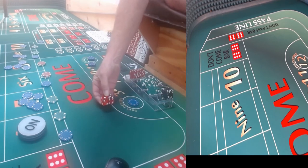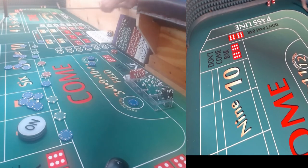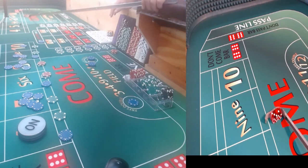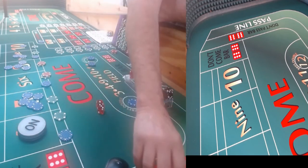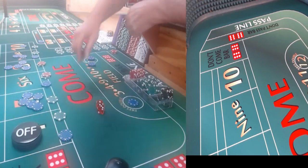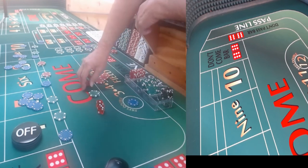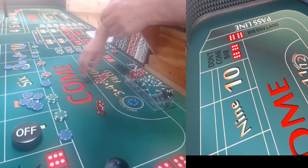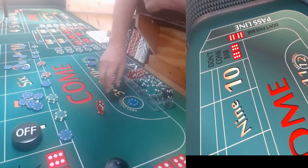And dice are out. And a front line winner. Four. Easy four. Horn bet is down. 3-1-4. Be off. 15 for the pass and 50 for 1. Press the 4 and the 5. We're gonna rack the 15. Come out roll, $5 horn, hi yo.